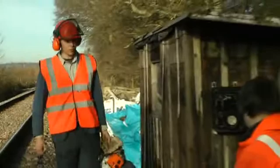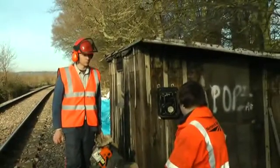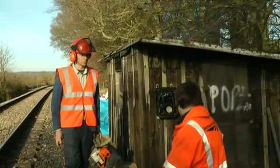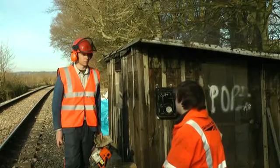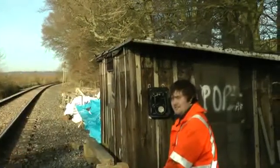I understand you've got a spot of bother along here? Yes, there's a fallen tree just round the corner. It's quite big. I would never have been able to move it on my own, and it could have done some nasty damage to the train. I've put protection down on both sides of the obstruction. Righto, let's get to it then. You can head back if you like, because this is going to take a while.